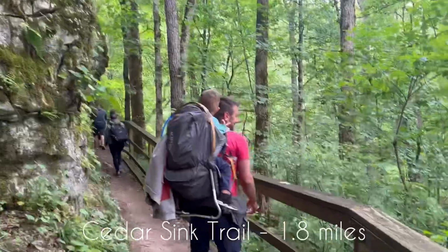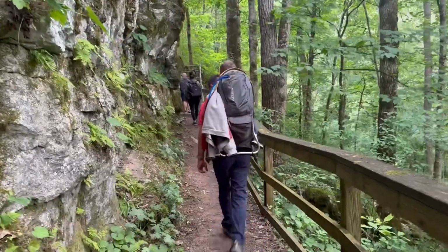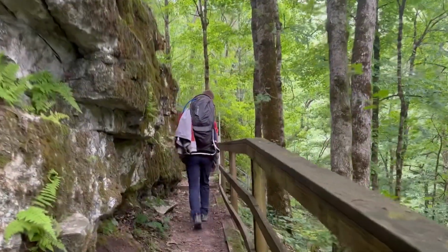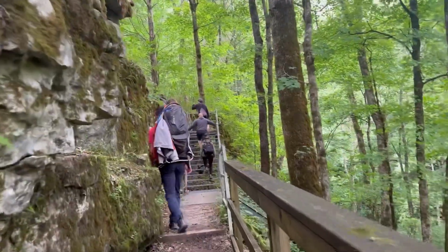So the first hike I would recommend is the Cedar Sink trail. This trail is 1.8 miles long and it is rated as easy. There are some stairs, there's some ups and downs, but the views are very beautiful. A lot of rocky cliffs like you can see here, and just a lot of really beautiful views.